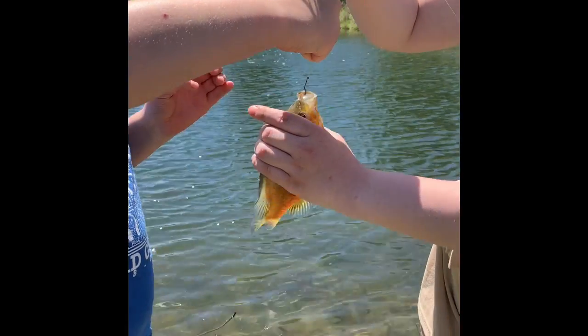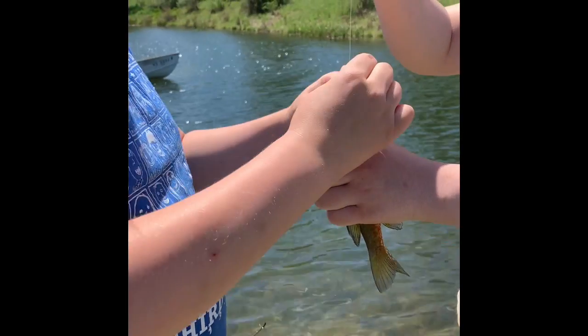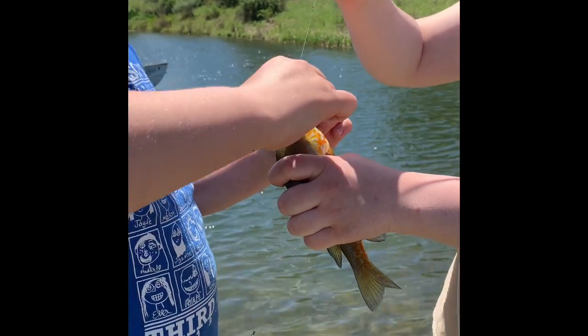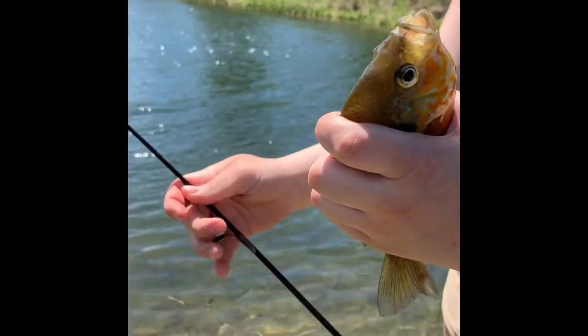But fish use their gills as a way to breathe. That's an adaptation that they use in order to survive. We're gonna take them and we're gonna release them. Say goodbye. Run! Bye. Here, hold this. Just toss them out.